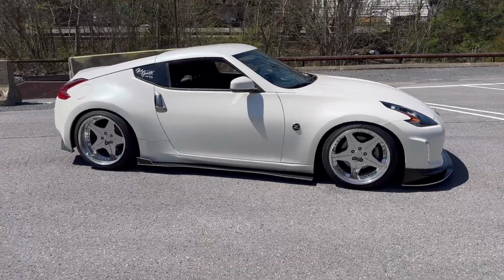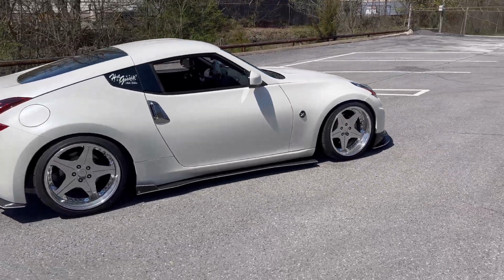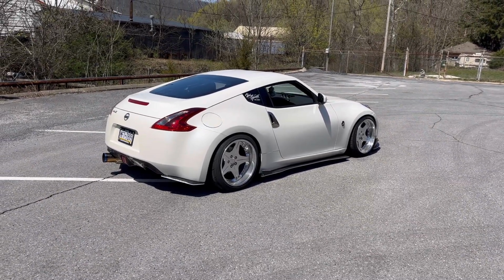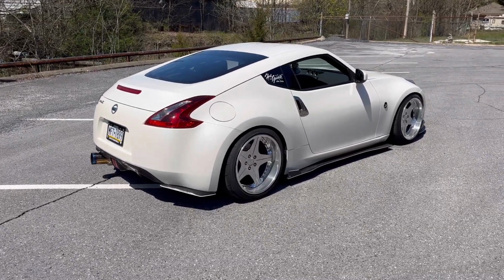Z exhaust setup. It's probably the worst, most obnoxious Z exhaust setup that you could run, but it's fun. I'm glad I did it for a little bit, but definitely going to get it quieted up. I already have a silencer for it, but I took it out for this video. But yeah, there you go.